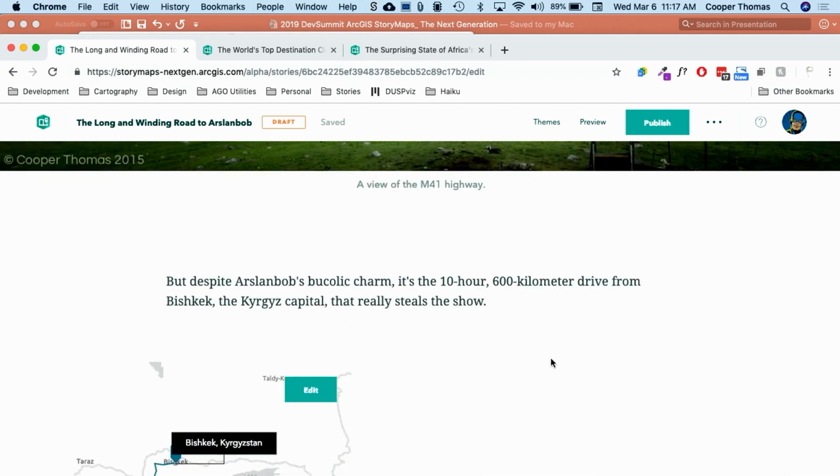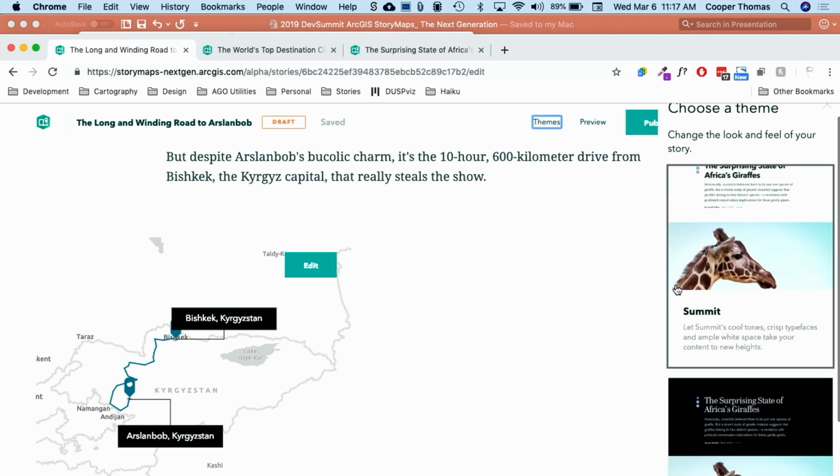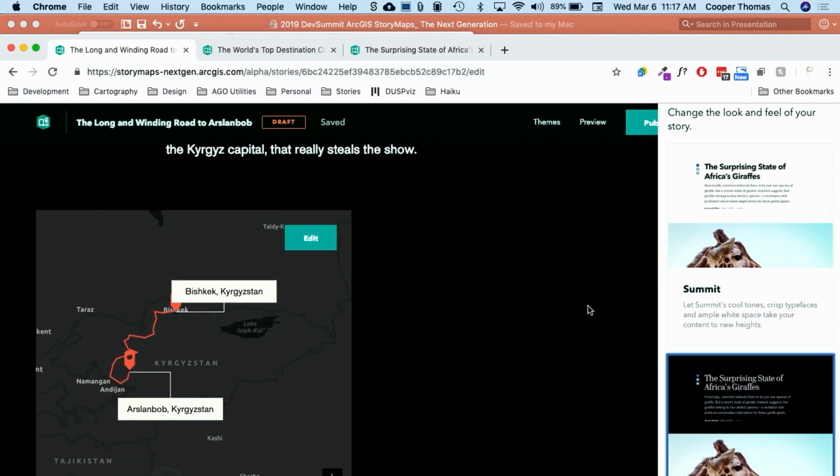Another really exciting feature that we're introducing is this concept of OneClick Themes, which Owen already talked about a little bit. Basic idea is that we're preparing a number of pre-configured, pre-designed themes, each of which evoke maybe different emotional responses or have different tones to them. And with just a simple click, you can totally transform the look and feel of your story. And these themes apply to express maps as well.